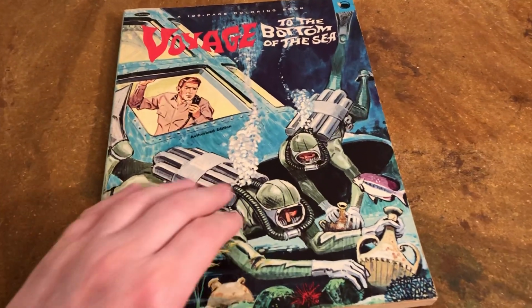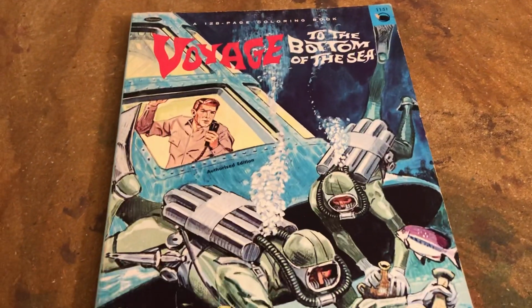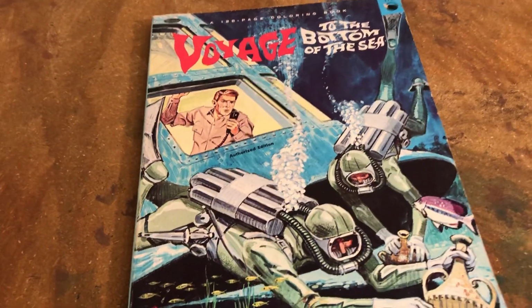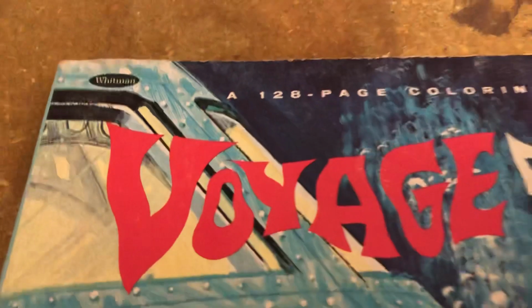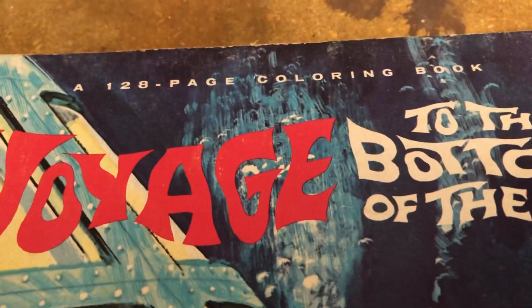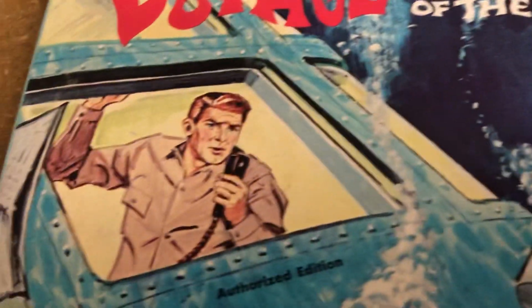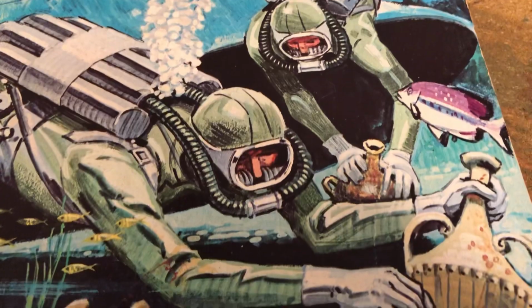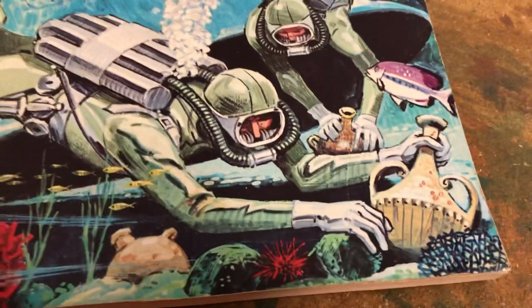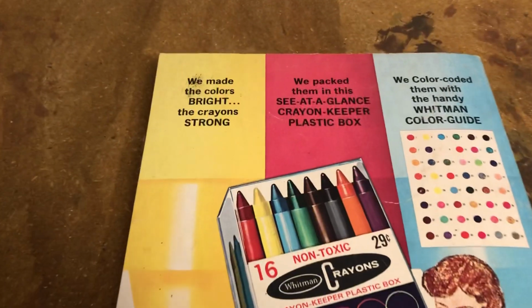This is from the TV show that ran from 64 to 68. And before that, it was a 1961 Irwin Allen movie. There's Whitman, 128 pages. There's Admiral Nelson, authorized edition. There's the man out there, probably Kowalski and Patterson. There's the back, kind of neat.